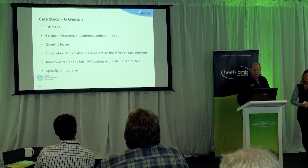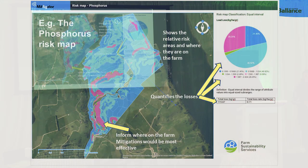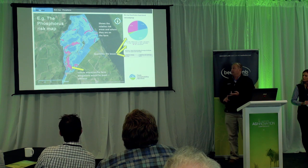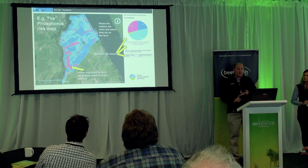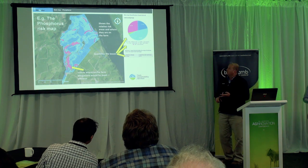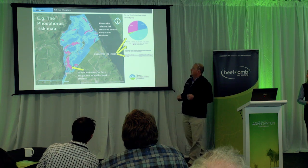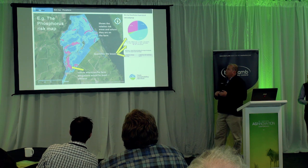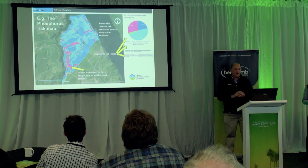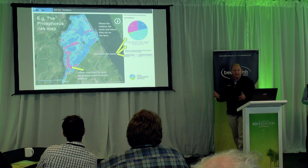So, let's have a look at one and see what one looks like. So, four risk maps: nitrogen, phosphorus, sediment, and E. coli. I'll use the phosphorus risk map as an example, just to highlight a few key features of the risk maps. So up here, we're showing the relative risk areas of where they are on the farm. Those are the different colours on the maps. So, the pink area is the area with the highest risk, and if you near the contour of the farm, that kind of makes sense. It's actually the steeper country.